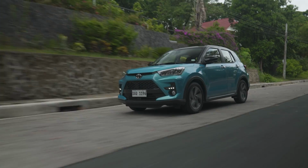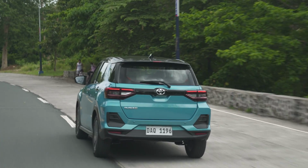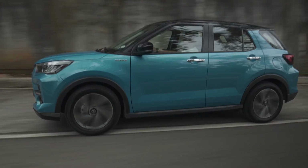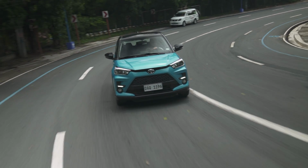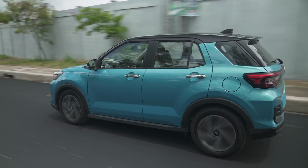What is top-notch though is the ride quality. It's really smooth inside, and I didn't expect this to be this great from a car in this price range. I almost expected it to have the same ride quality as small hatchbacks out there, but that's definitely not the case with the Raize. It's a solid crossover SUV. Fuel economy is also great in this one. It's a 1-liter turbo, so you can choose to be as frugal or as not frugal as you want.